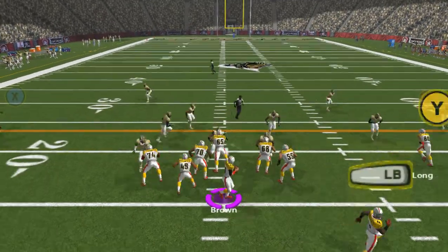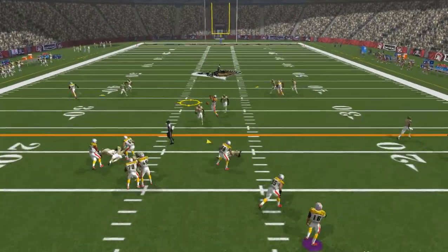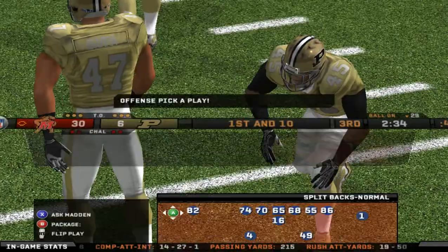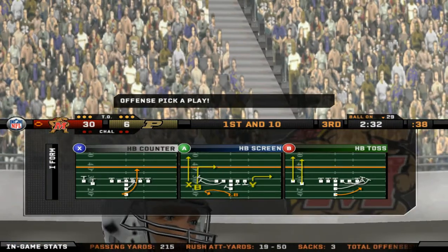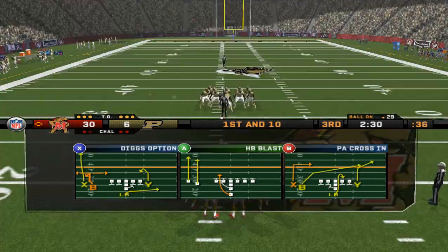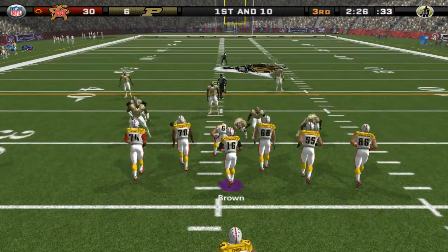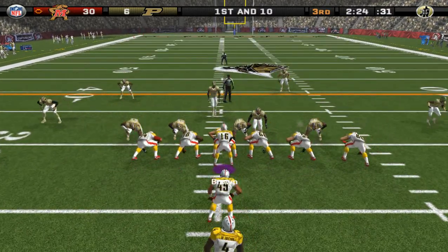Brown in the backfield. Throws it. Jumps, and he has it. Lucas is there on the stop. Long makes a very difficult catch to secure the first down. When you go up like that, coming down with it is usually not much fun, especially when you got guys nearby who are waiting to put a lick on you.